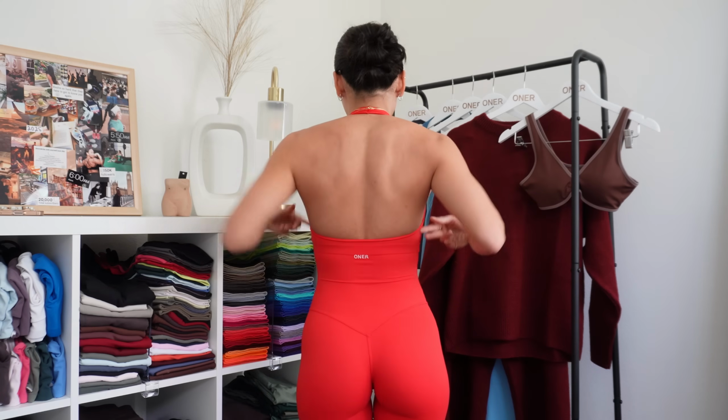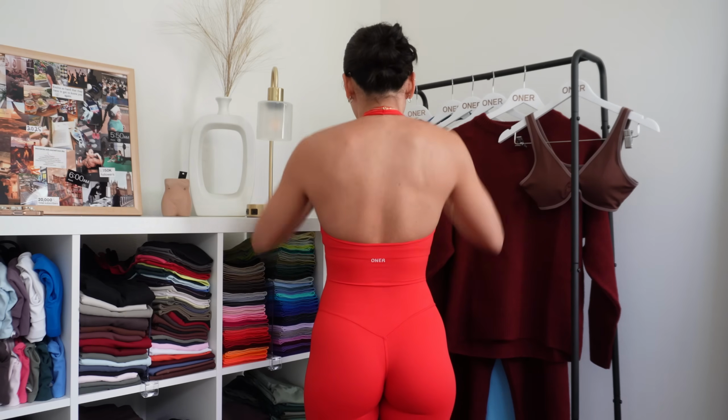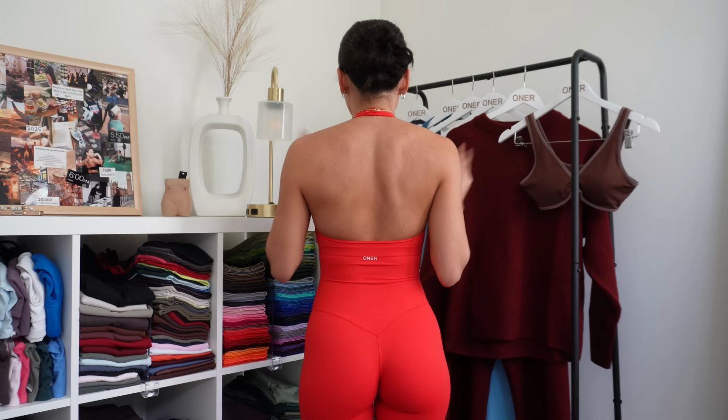It has a halter neck strap, a built-in shelf bra with removable cup pads, and these pads are still going to be the thinner ones that we've been seeing. The shelf bra extends all the way to the back right here, and then the seam is kind of halfway down your back, does not affect my lats whatsoever, so I still have great range of motion.